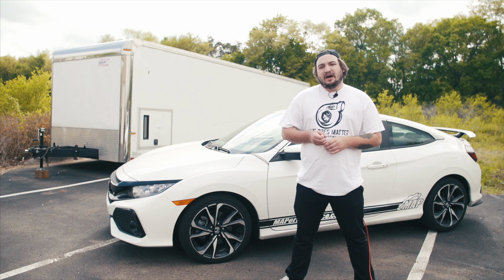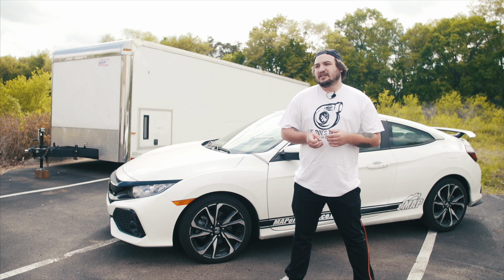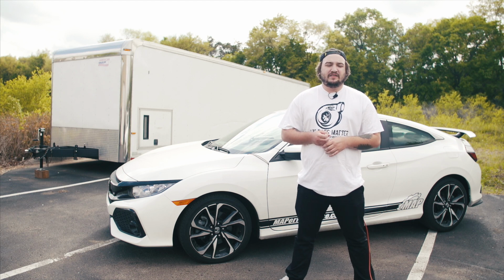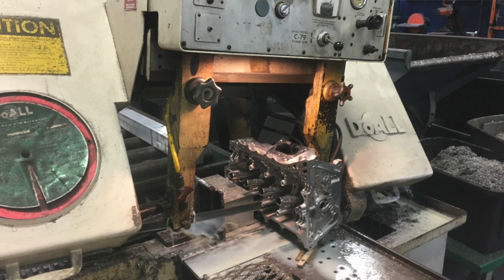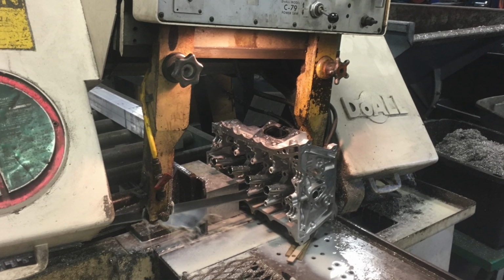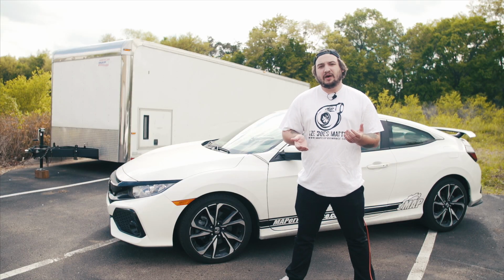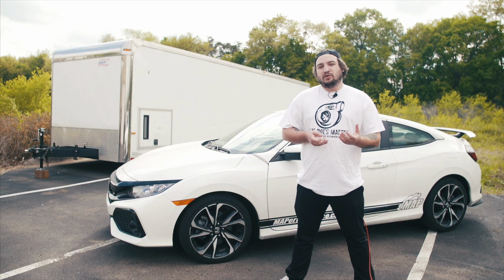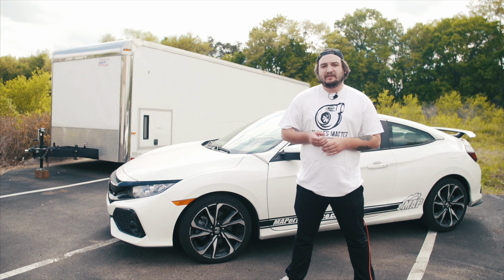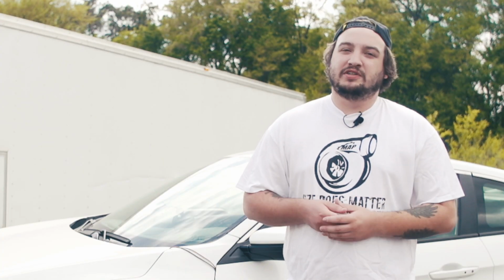One of the things that's important to us is identifying the potential weak points for these platforms. So we are looking at short block options and cylinder head builds, making sure we can build you not only a reliable engine, but one that can take pretty much any amount of power you would want to throw at it. We will also be developing a turbo kit for this application, and definitely stay tuned to see what other options we come up with for this vehicle.